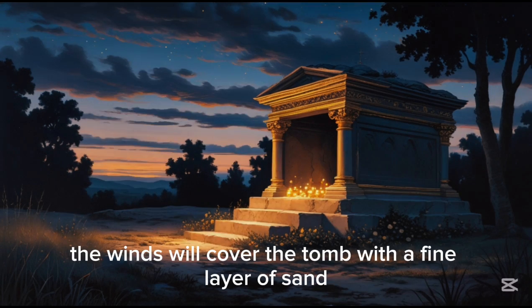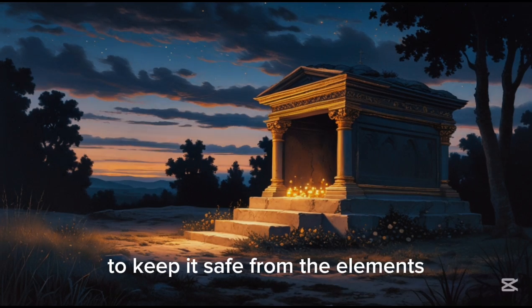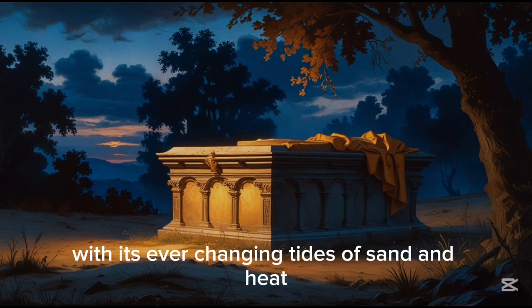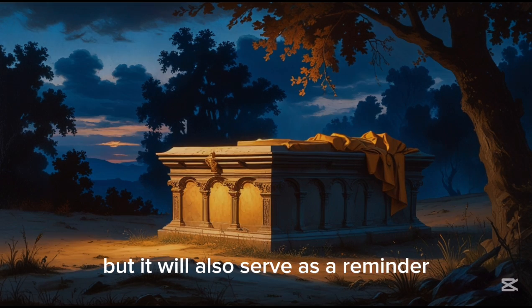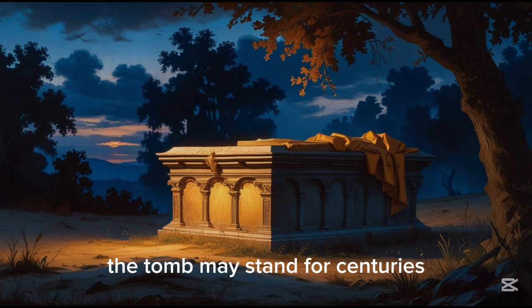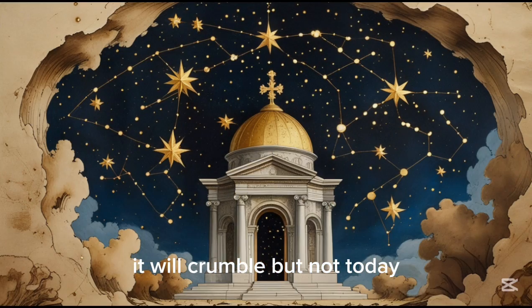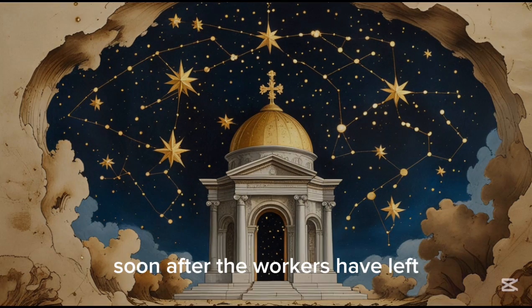Over time, the winds will cover the tomb with a fine layer of sand, almost as though nature itself is pulling a blanket over the site to keep it safe from the elements. The desert, with its ever-changing tides of sand and heat, will guard this sacred place, but it will also serve as a reminder of the impermanence of human life. The tomb may stand for centuries, but one day, whether through natural erosion or human hands, it will crumble. But not today.